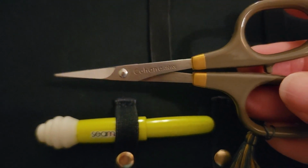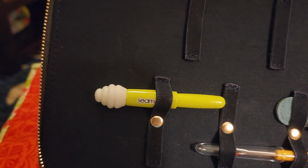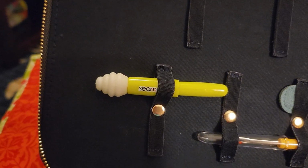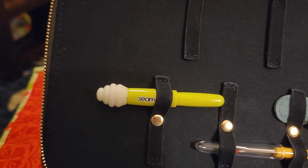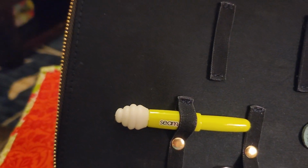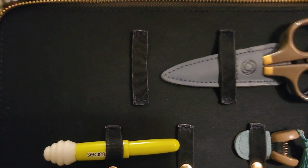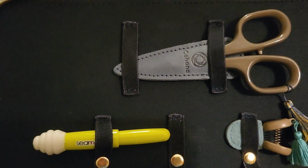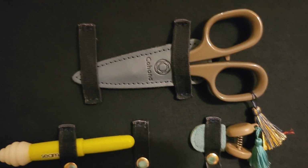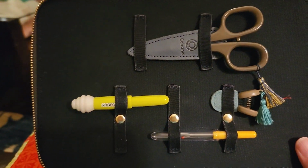So these are what my holiday ones look like with the blue and gold tassel, and it came with that little Christmas tree pin cushion. The star on the top of the tree is an actual pin with a little handmade wood star, which is really cool. You can tell that they glued the tiny pieces of wood together. They're made out of different colors to give the star some more character. So anyways, that is the top of my lid.